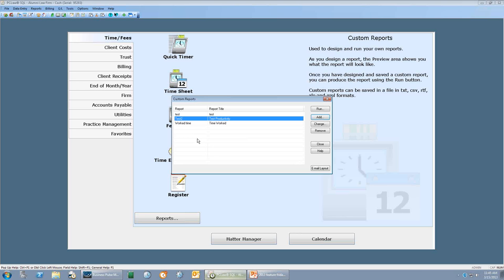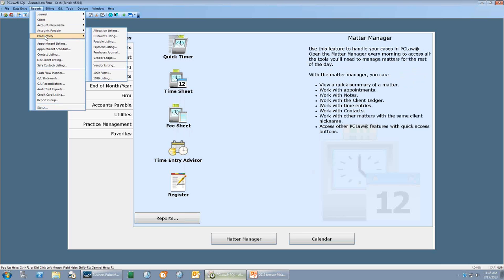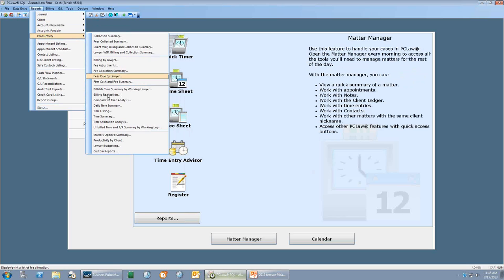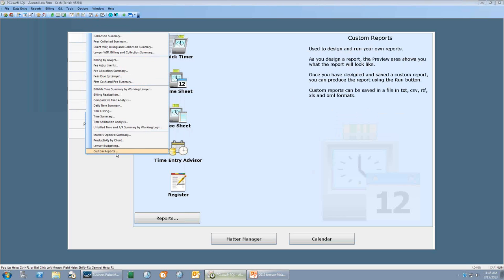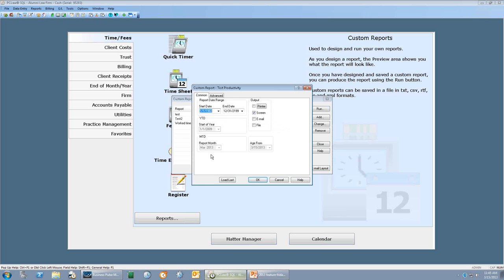As a reminder, if I want to go back later to find it, I'm going to look under Reports, Productivity, Custom Reports to find that report. Once I've located it, then I'm going to click on Run in order to run it. I'm still going to have some filters that are available for me.